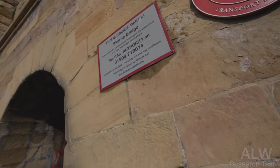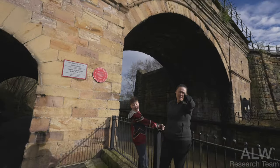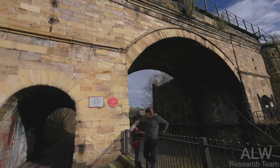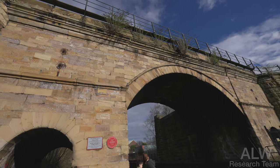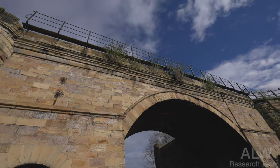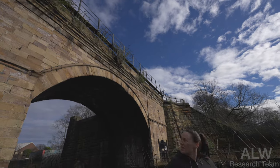You see the side that gets the sun because it's all dry here. The sandstone's all dark on that side. Well, showing its age up there, P-Way need to come and clear all that off. So it's going to actually push bits of the bridge off that grows in.